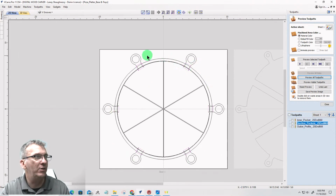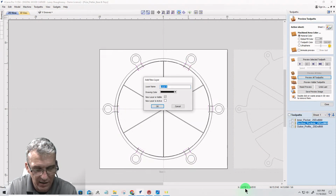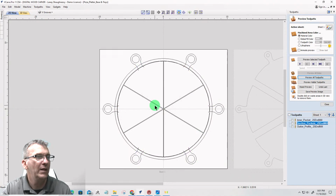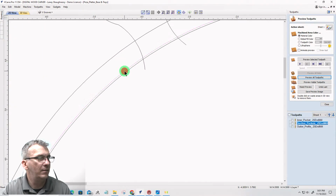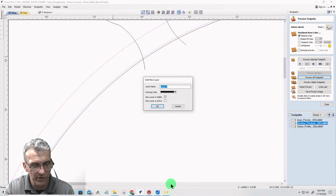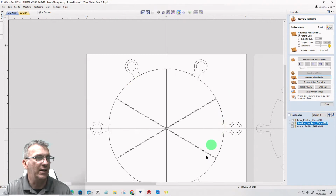Now those selected vectors, I'm going to move them to a new layer, and I'm going to call this layer my base. Tray handle pockets, tray handle pockets, and I'm going to turn the visibility off on them for right now because I still need to come back in here. I'm going to take the wall of my tray and move that to another layer, and I'm going to call this my base vectors. I'm going to turn that visibility off for a moment, and that leaves me with just my 6 pieces and the handles.